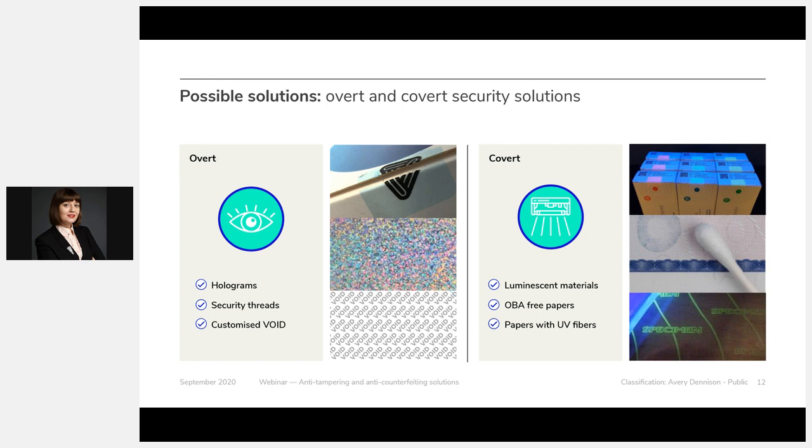Possible solutions that we have at Avery are holograms for the overt, those that are visible with the naked eye, security threads, and also customized voids. So labels where instead of the standard void, you can put, for example, your logo or some kind of customized message. Covert features, so luminescent materials, specifically luminescent top coats that can be also in different colors. Typically we associate luminescence with blue. However, luminescence can be yellow, red, and everything in between.